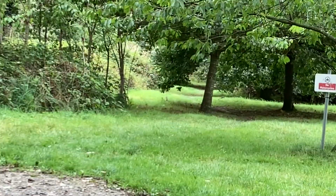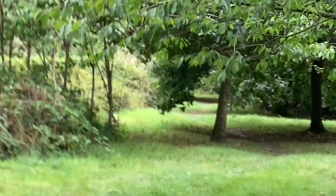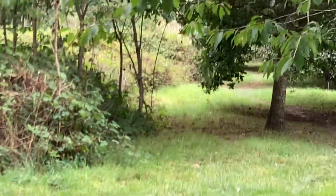You probably can't see them, but there's 2 little rabbits sitting out there on the pathway. I'm sure they'll run off as soon as I start getting close. Oh, there goes one of them. There goes one of them. Oh, and they're both gone.